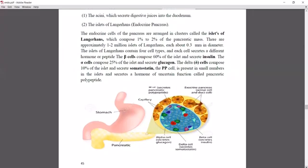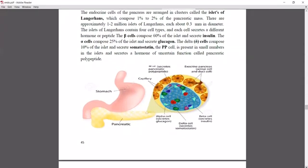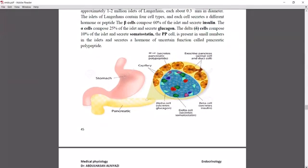And this is the presentation of the pancreatic islet of Langerhans. We see here the exocrine function.